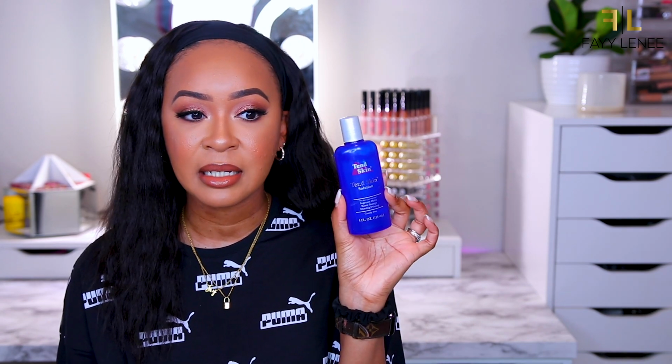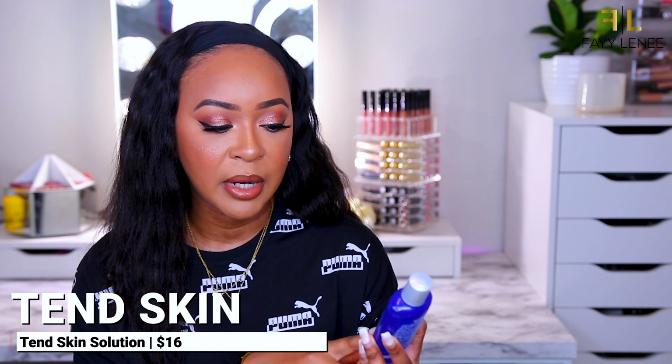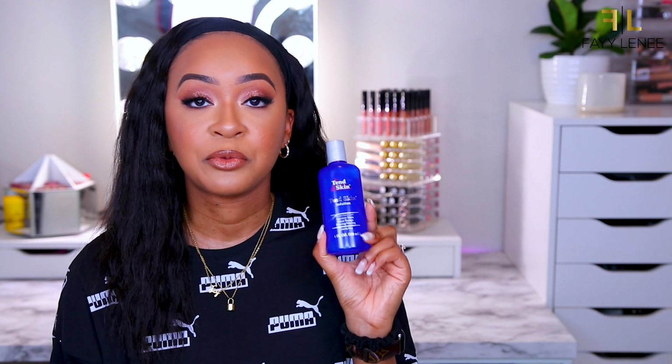The first one is Tend Skin. Both of these items you can find at Ulta. Again, I'll have everything that I'm talking about linked for you guys down below. But this is specifically for ingrown hairs, razor bumps, and for people who shave and wax. And this stuff really is the truth.